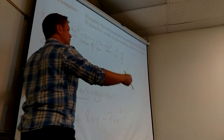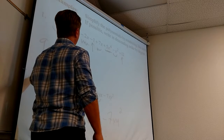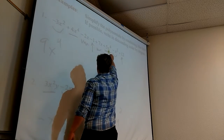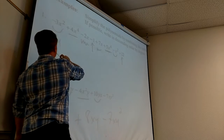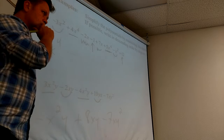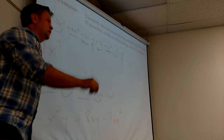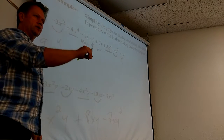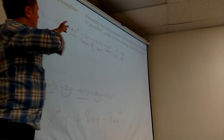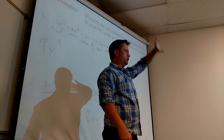Do you divide 5x to the 4th with 3x to the 2nd? No, definitely not. 4x to the 4th plus 5x to the 4th is how many x to the 4th? 9x to the 4th. So which of these can I combine? The ones that are the same: the ones that have the same exponent, same letters, and the same amount of each letter. Does it have to be in order? In this case, it does say to write in descending order, so you get the highest degree first and go down from there.